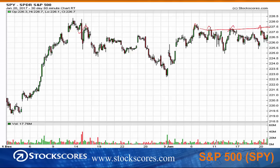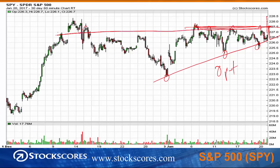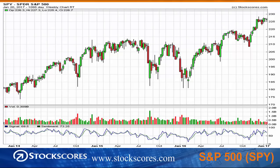We do, however, have rising bottoms going into that pattern, and that means there is optimism building, and optimism usually culminates with a breakout through resistance. We don't have it yet, but that is the probable outcome. So this chart right now is neutral, but it is building optimism. We just need the breakout through resistance to tell us that the buyers are back in control.